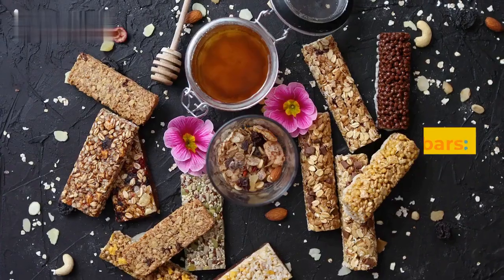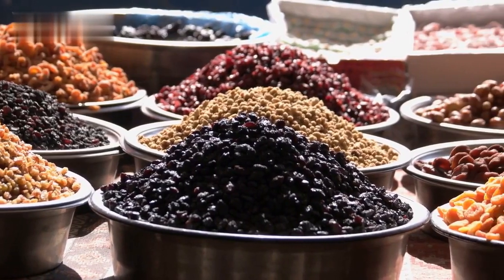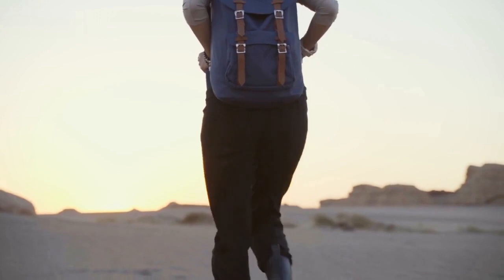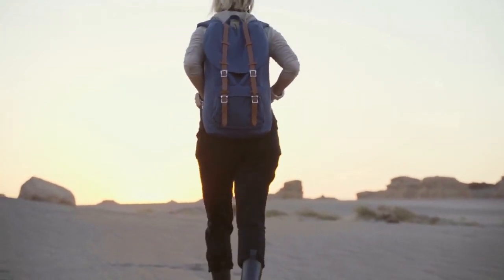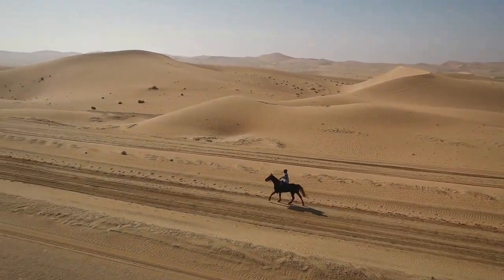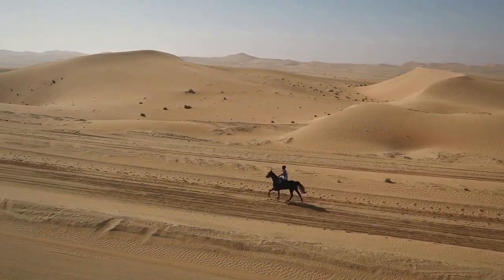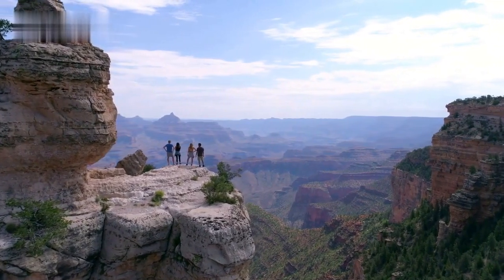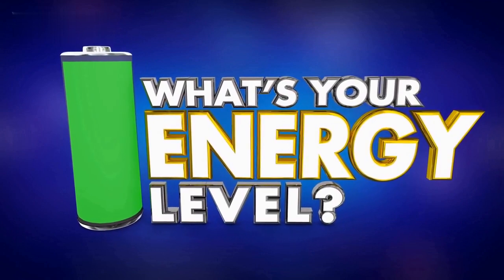Number 2. Energy bars. There are many types of energy bars on the market that are specifically designed for outdoor activities. They are lightweight and easy to pack and will provide you with a quick energy boost when you need it. Energy bars are designed to provide a quick boost of energy, which can be especially helpful during a desert adventure when you may be expending a lot of energy hiking, climbing, or otherwise exploring the desert. Eating energy bars can help to keep your energy levels up during your adventure.